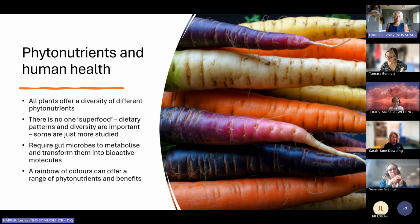And actually, a lot of these foods are just understudied owing to a lack of funding within food research, but also prior research. If the prior research isn't there, then often people don't. It's easier to go down the more studied route when it comes to these foods.